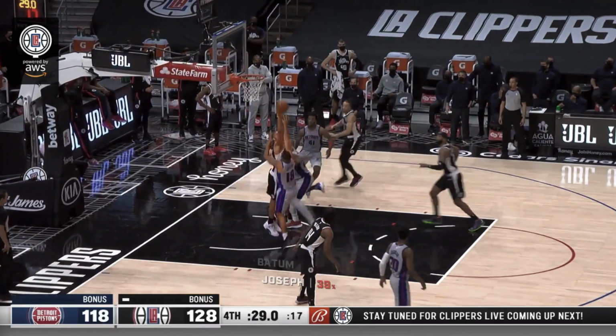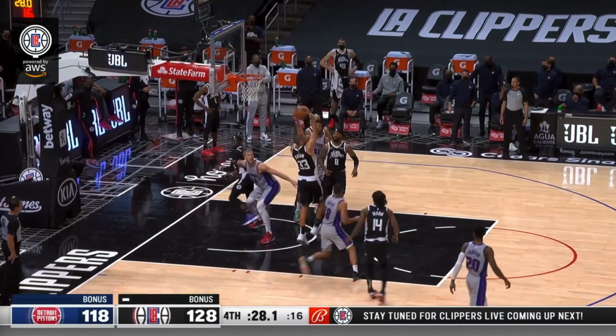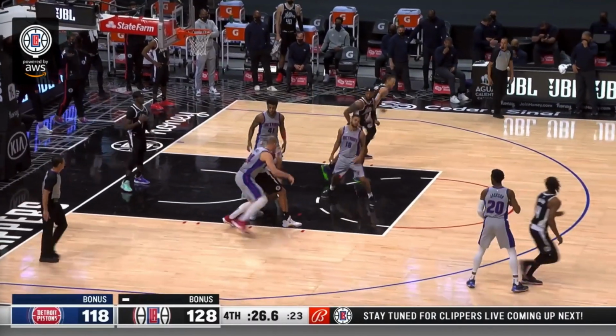Nick Batum's entire game on Sunday was just excellent on both ends of the floor, and he was the biggest reason they ended up winning this game and coming from behind.